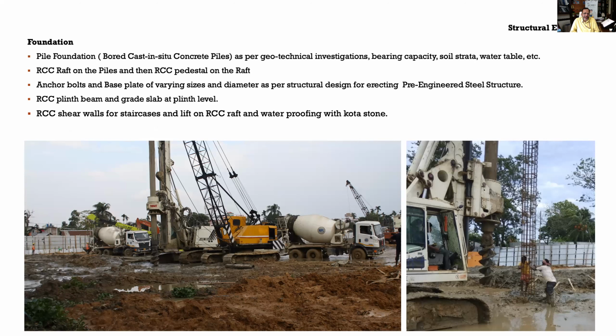In Agartala, the land given to us was marshy land, and with marshy land you can't go with the conventional typical RCC footing. So what is proposed here is pile foundation, and these pile foundations are known as bored cast in situ concrete piles. So what is done? Boring is done at the site itself, then the reinforcement cage is lowered, and then concreting is done. And these pile foundations are designed structurally, strictly following the geotechnical investigation, the bearing capacity of the site, and the subsoil strata, including the water table.